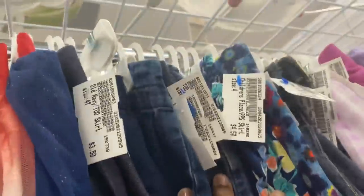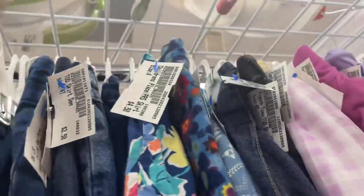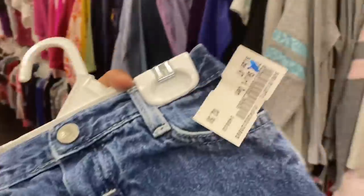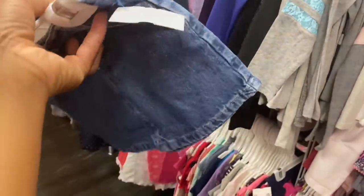Let's look at the bottoms. The bottoms are $3.50, $4 for one bottom, that's crazy. Like this little denim skirt, $2.50. I guess that's not bad. Comment down below what you think, Peach Patch. I haven't shopped secondhand for my kids, so I don't really know if these are good prices or not. Comment down below when you shop secondhand, what's your budget for tops, for bottoms, for dresses, etc. I'm about to look at the little boy stuff and then we're gonna go.